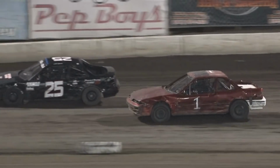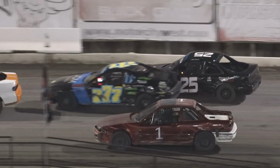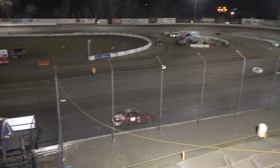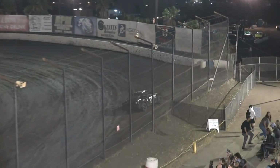Oh, we got some speed on this one now. Oh, now we got them stacking up because they're trying to slow down. And the black flag goes out to one of David Wolford, your heat race winner. Oh, I was having so much fun. Did they both get it?